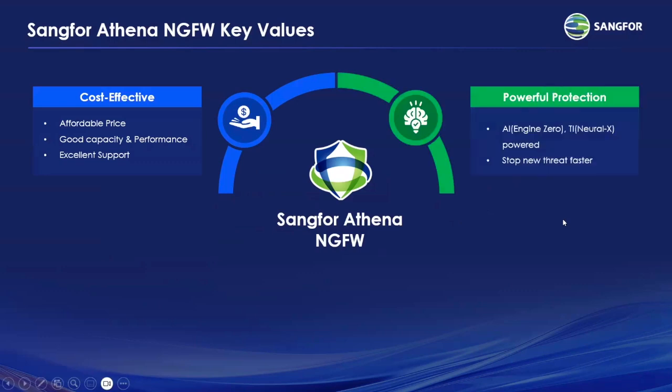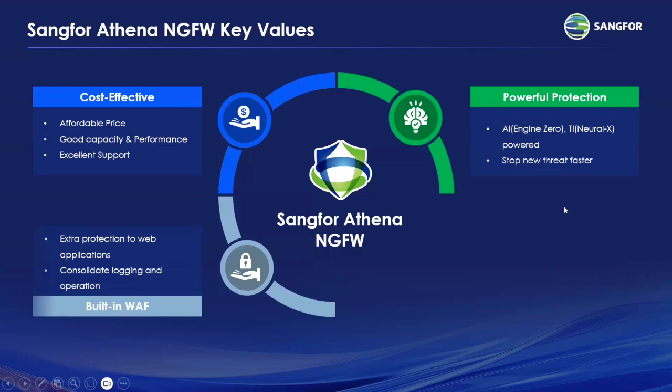It delivers powerful protection with AI-powered Engine Zero and threat intelligence through Neural X, detecting and blocking new and unknown threats much faster than traditional systems, keeping your network safer in real time. It comes with a built-in WAF, Web Application Firewall, providing extra protection to your web applications. This eliminates the need for a separate device for web security while consolidating logging and operations to make management much simpler.